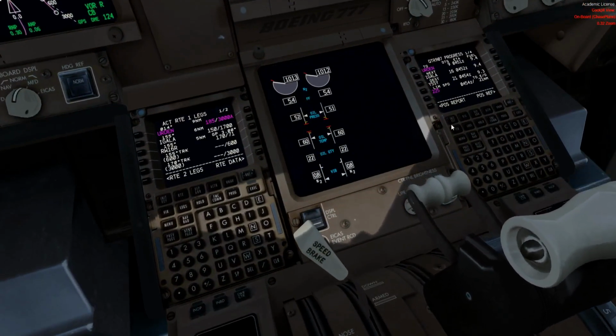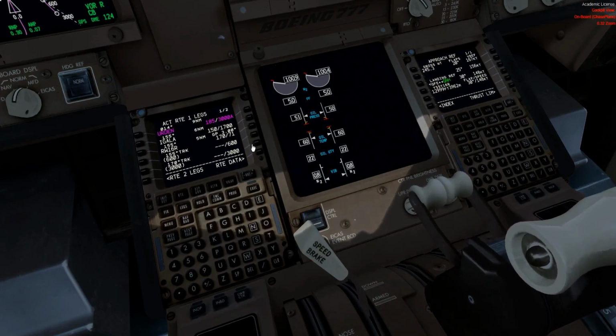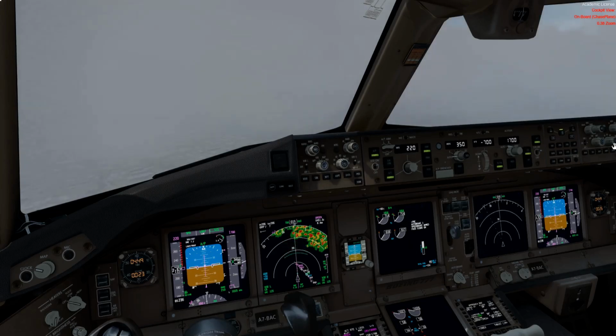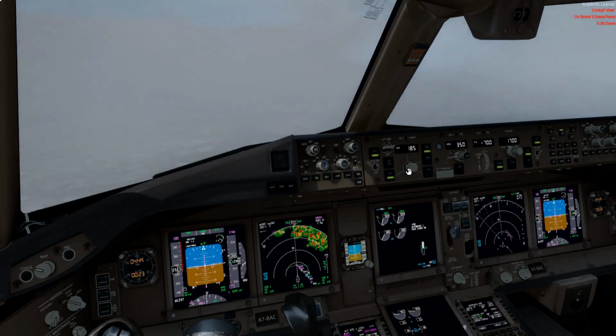Check the legs, put this to inert ref. 1,700, 6 nautical miles, 150. Sounds cool. Start descending now. Set that to iOS. Put this speed down. I don't know why it's going up so high. Speed brake.